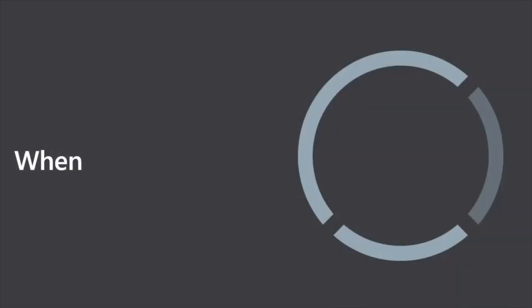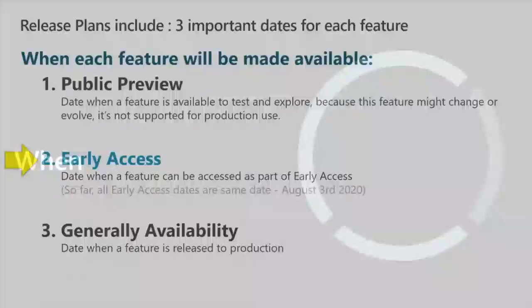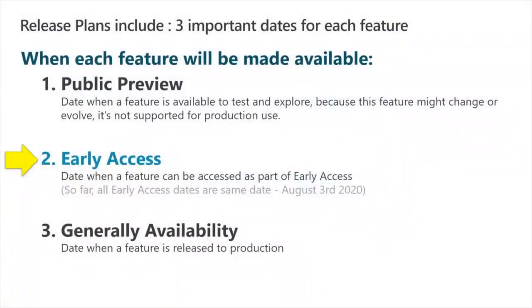Well, let's recap when all these things happen, right? Let's get back to the release notes. We talked about there's three dates on every feature, right? Preview, early access, and general availability. So public preview, if you're seeing a date for that, that means when it's ready for you to explore, right? Test, but it's not production ready for sure. Early access, that's reserved for all of our mandatory features because we need to finish that early. And general availability is when it's ready.